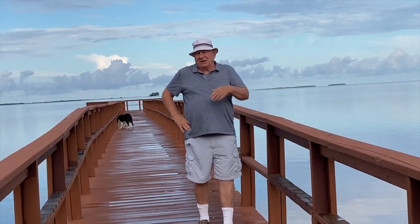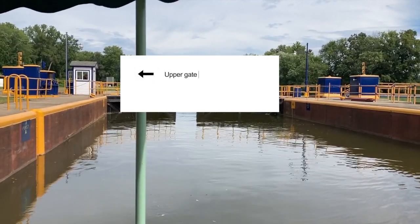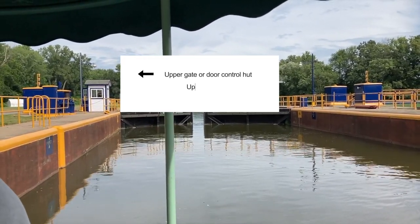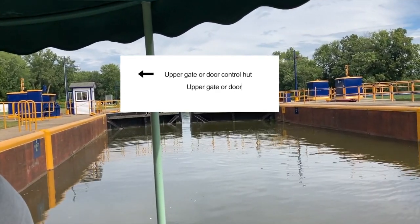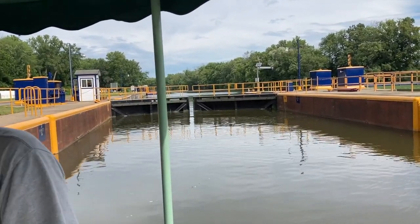Okay, let's talk about what a lock looks like. At each end of the lock, there is a building about the size of a phone booth, of Doctor Who's phone booth. You also have those blue buildings which contain the machinery to operate the doors, as well as the doors.